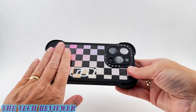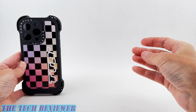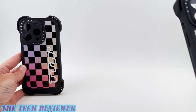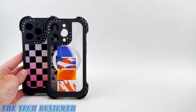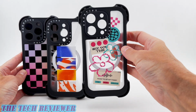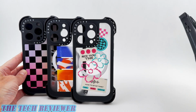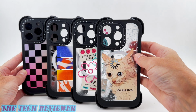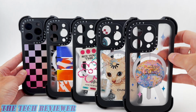But just because it's so protective doesn't mean it can't be fun. So you've got your custom text cases, and then you've got tons of options here also for prints. So again, over 1,000 print designs to choose from, and you don't have to pay extra to add a print to your case like you do with some brands. So overall, just really cool cases here from CASETiFY for the iPhone 15 Pro.